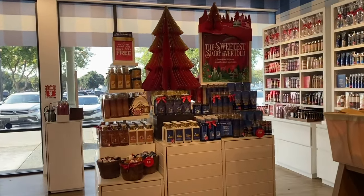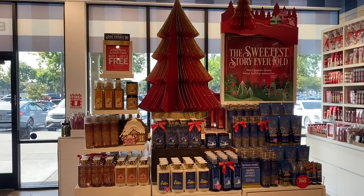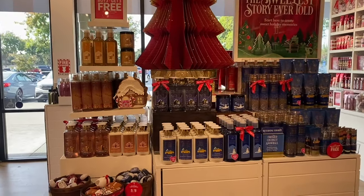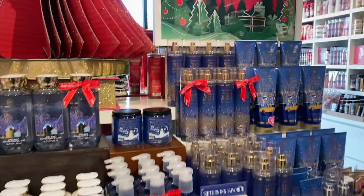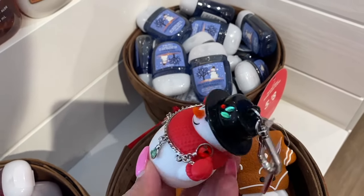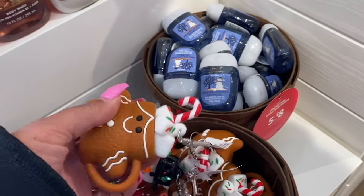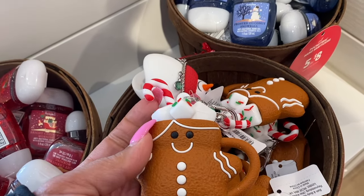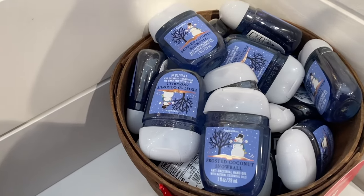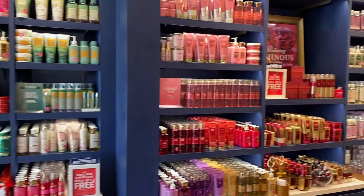So here we go to this side. Let's see if we could do this one. The Sweetest Story Ever Told. And we have Frosted Coconut Snowball. And then we have here more of the pocket bags. I love this little snowman pocket bag. It is very cute. Matches the wallflower. Then we have the little gingerbread, I don't know if that's hot chocolate with some marshmallows on top. And then Bright Christmas Morning in the pocket bag.